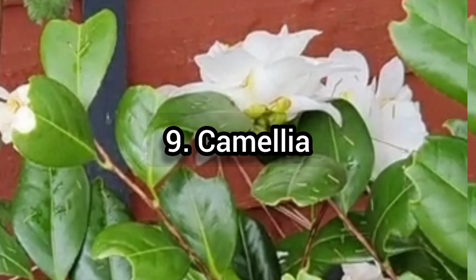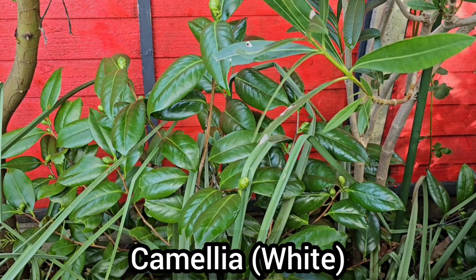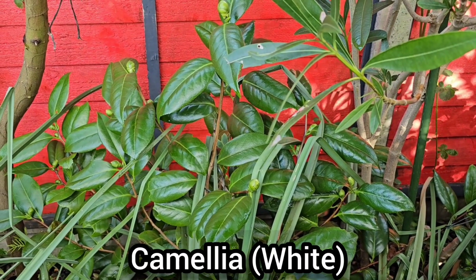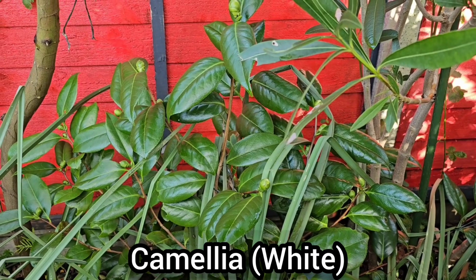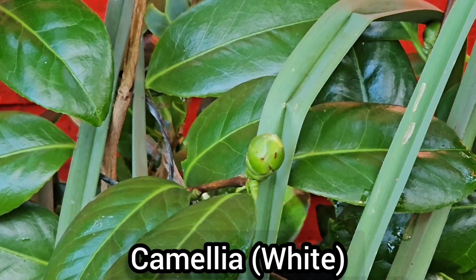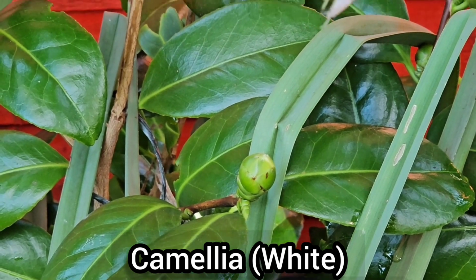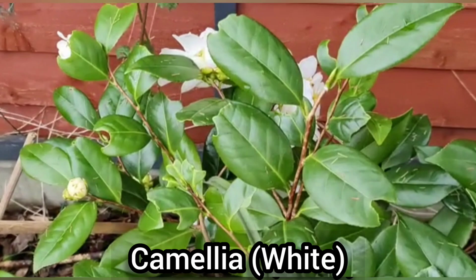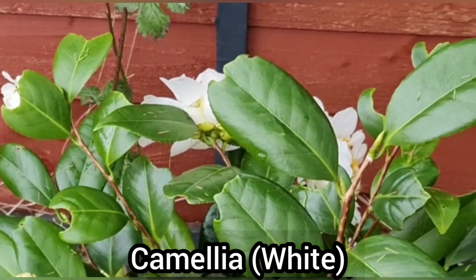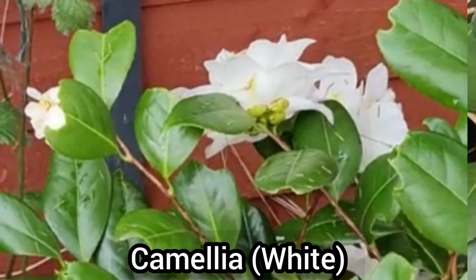Next on my list is the camellia. I grow 2 varieties of camellia in my garden, one that flowers white and one that flowers red. Their dark green glossy leaves are perfect for bringing a bit more colour to the garden through winter. And in autumn they're already starting to produce their flower buds. So the added advantage with a camellia is they will actually flower, possibly around December to February time, although the 2 varieties I grow flower around March.